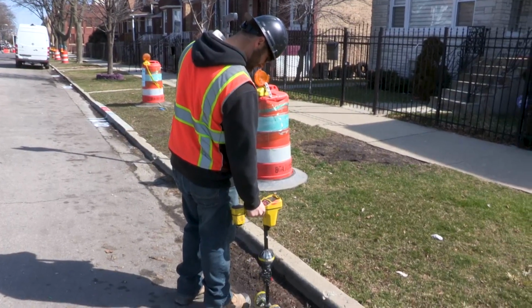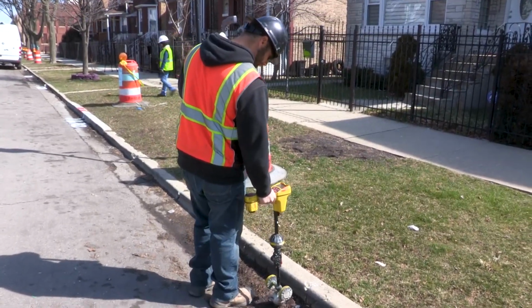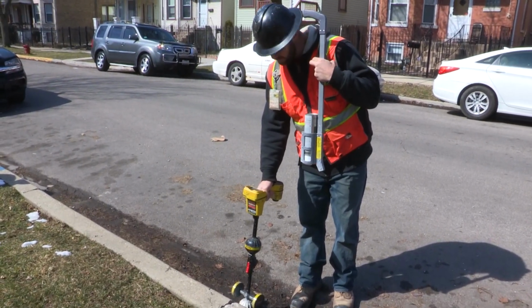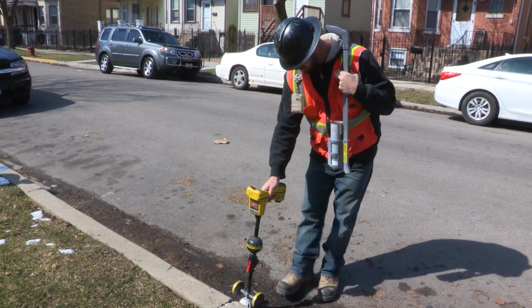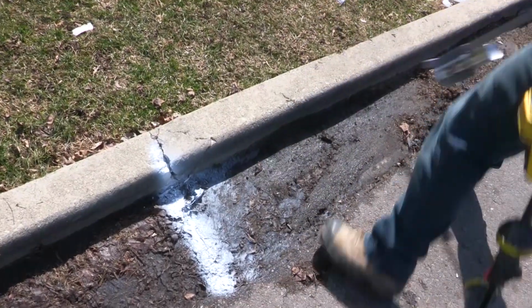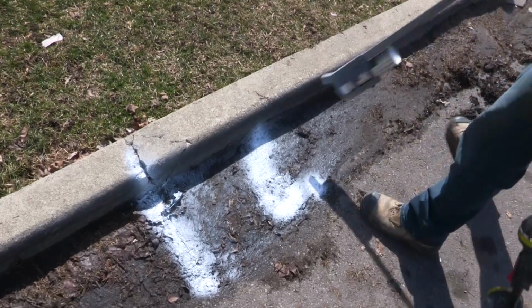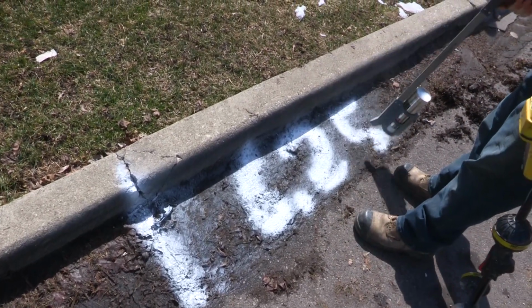A little more, keep going. Right there is good. Copy that. My depth is 6.25 at the curb. 6.25 at 15.4. Thank you. 6.25 at 15.5 is from the sewer main to the back of the curb.